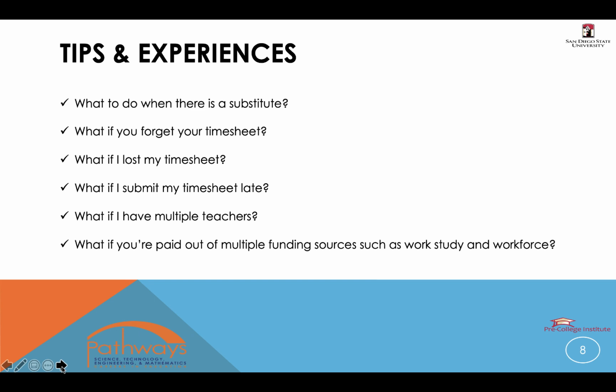What if I have multiple teachers? They must all sign your timesheet daily. What if you're paid out of multiple funding sources such as work-study or workforce? They must be placed on separate timesheets. Indicate at the top which funding source correlates to the designated time on the timesheet.